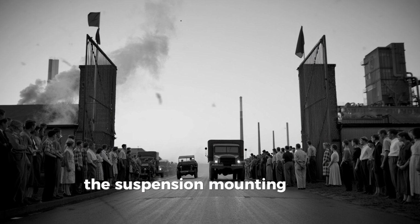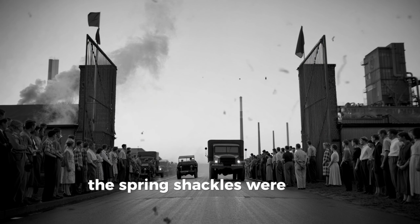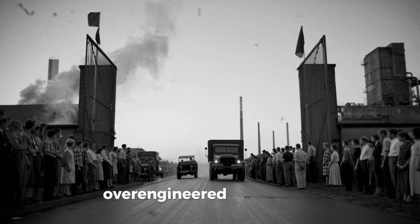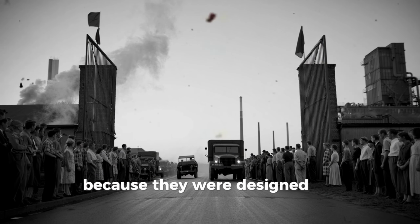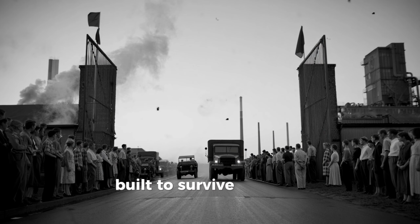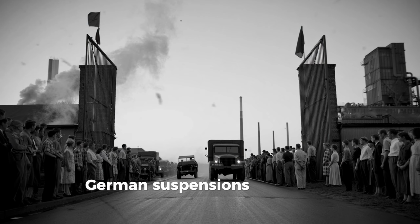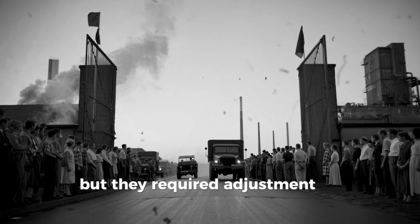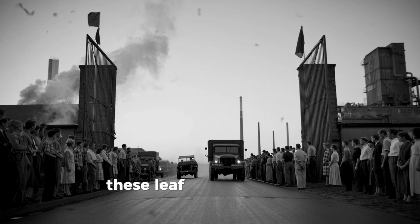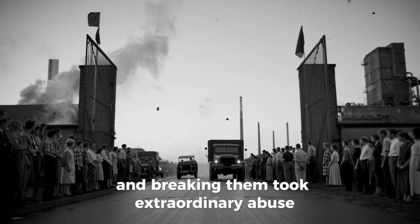The suspension mounting points were crude but robust. The spring shackles were heavy steel forgings over-engineered for strength. They looked agricultural because they were designed like agricultural equipment, built to survive abuse by inexperienced operators. German suspensions were more sophisticated, yes, but they required adjustment and maintenance. These leaf springs required nothing. They either worked or they broke, and breaking them took extraordinary abuse.